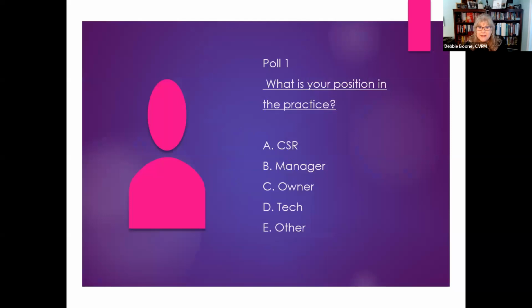To start, it's always helpful to know the audience. So if you will please just take a second or two to answer this first quick poll, I'd like to see who you guys are.